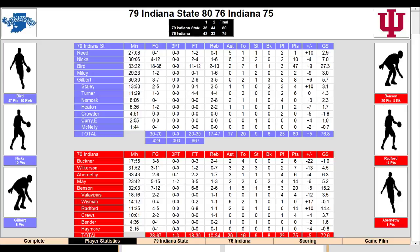For Indiana State, Reed played 27 minutes and had 1 point, but he played quite well. Nix, 10 points in 30 minutes. Larry Bird, 33 minutes and 47 points. He was a plus 9. Reed, again, only 1 point, was a plus 10. Miley, almost 30 minutes, 2 points. He was a minus 9. Gilbert, who couldn't make a foul shot, was a plus 6 and 8 points. He did make 2 towards the end, though. Staley had 4 points. He was a plus 10.